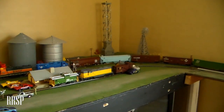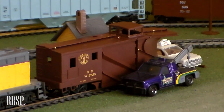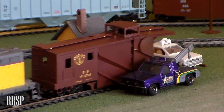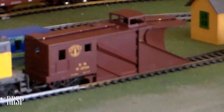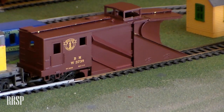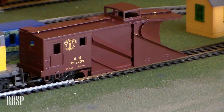So let's go swing back over here quick and talk about this snowplow kit. I bought it thinking, oh, that'd be nice. Can maybe not paint over, but change the lettering on the sides at least. So this is a Baltimore and Maryland. I can't read what it says. Baltimore and Maine.